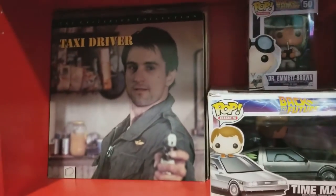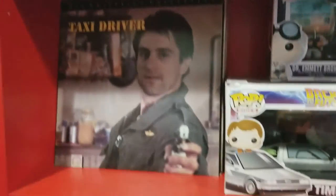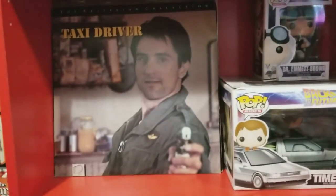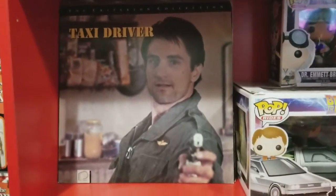A couple other laser discs back there I have. I think I have Rear Window, Once Upon a Time in the West. And then a couple actual record albums are in there too, but yeah, I just like them. They look cool. They look nice when they're framed on the wall, so hopefully one day I'll get them back up in frames. But let's put that one in front, because I'd love if Criterion got Taxi Driver back.